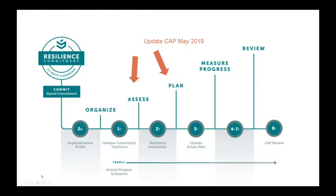Great, so I'm just going to jump right in here. Most people have probably already seen this image before. These are the key steps to implementing the resilience component of the climate commitment. Today on the webinar, we're going to hear about how the U.S. Climate Resilience Toolkit can support schools in each stage of this commitment implementation. I do want to point out that most campuses that have signed the resilience or the climate commitment are in the stages of assessing resilience or planning for increasing resilience. Essentially the timeline that Second Nature recommends is that schools have at least a year after signing the commitment to complete a resilience assessment.